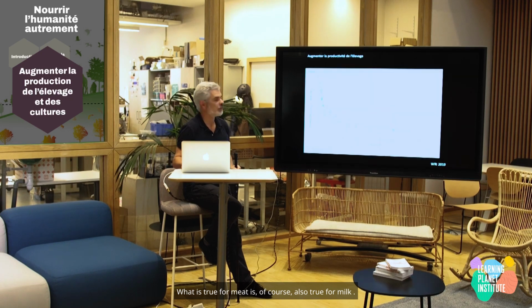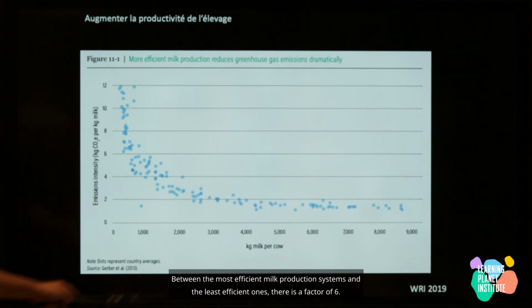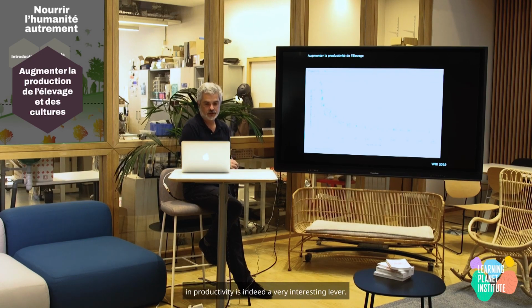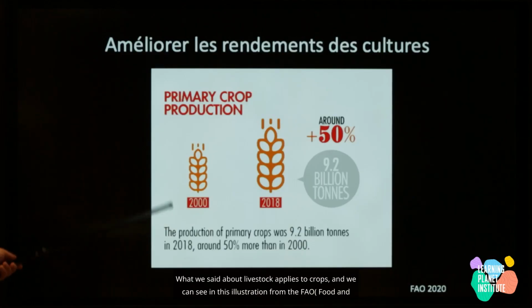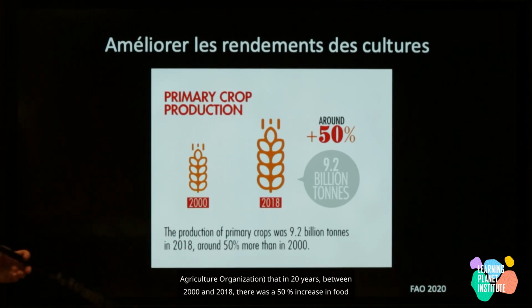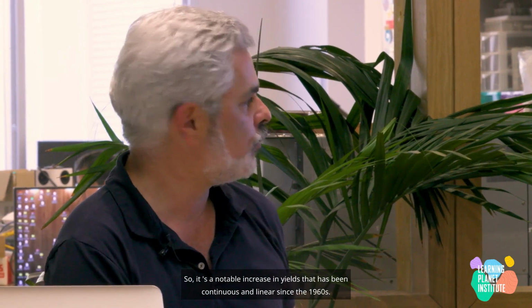What is true for meat is, of course, also true for milk. Between the most efficient milk production systems and the least efficient ones, there is a factor of 6. Producing 6 times more milk per hectare certainly doesn't require the same amount of land, so this increase in productivity is indeed a very interesting lever. What we said about livestock applies to crops, and we can see in this illustration from the FAO, Food and Agriculture Organization, that in 20 years, between 2000 and 2018, there was a 50% increase in food production for the same area. So, it's a notable increase in yields that has been continuous and linear since the 1960s.